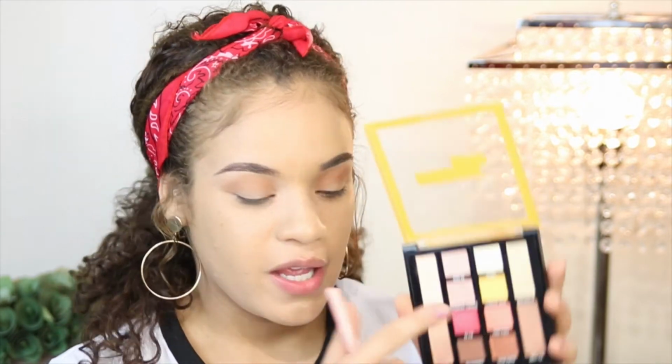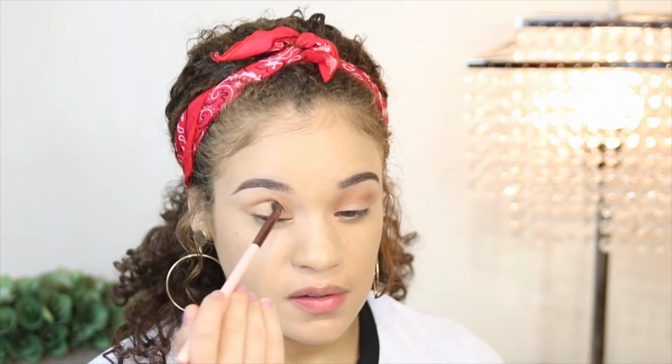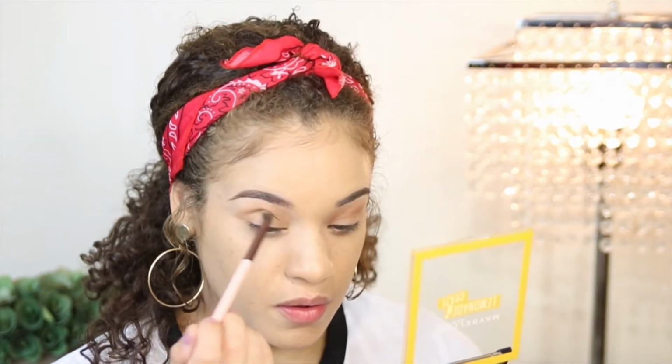I'm going to pick up the shade Lemonade Craze on the same brush, and I'm just going to focus that on my crease, whereas that brown, I kind of put it above my crease. I just want to see how these layer. I do wish this had a mirror though, not gonna lie.